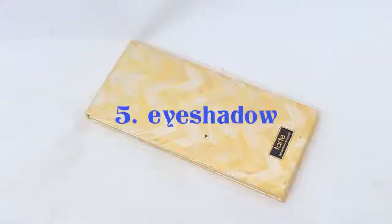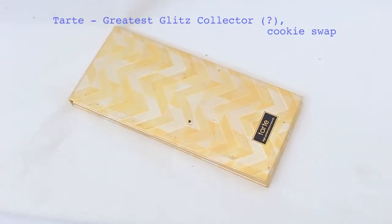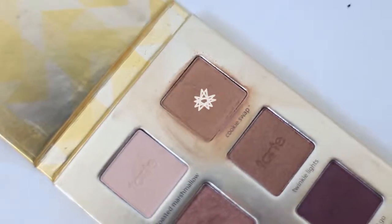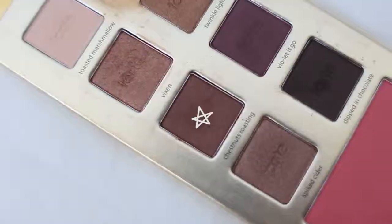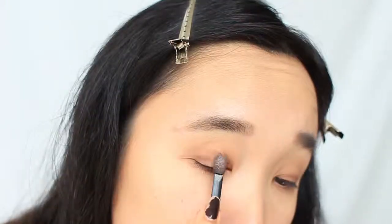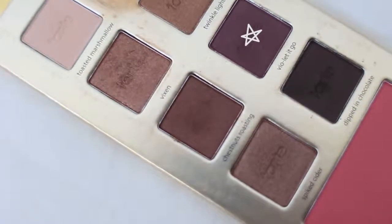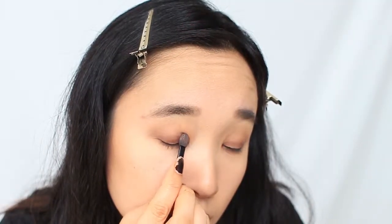Don't shoot me, please. So for the base, I'm going to be using a Tarte palette handed down to me by a friend, which I believe was part of the Glitz Glamour set. We want to start off with a neutral base, preferably a shade slightly darker than your natural skin tone, and then just apply that all over the lid. Next, we're going to take a darker brown with red undertones and apply that on the bottom third of your upper lid and also pull it all across your bottom lid. Then to add more depth, we're going to apply a dark purple to the same areas as we did with the brown shadow.